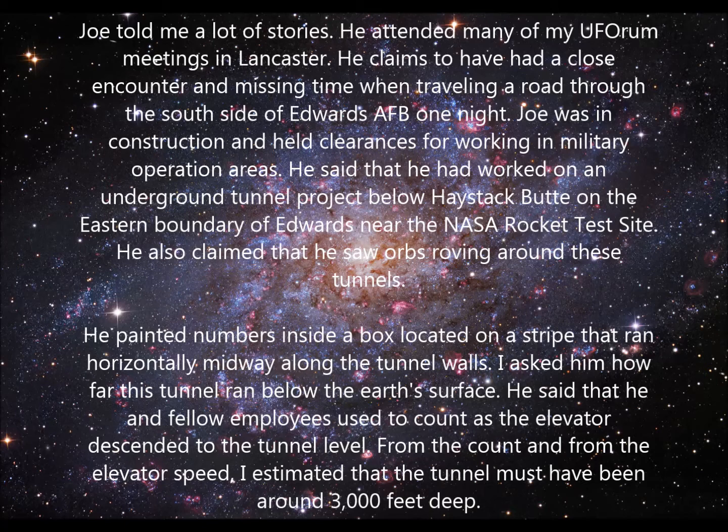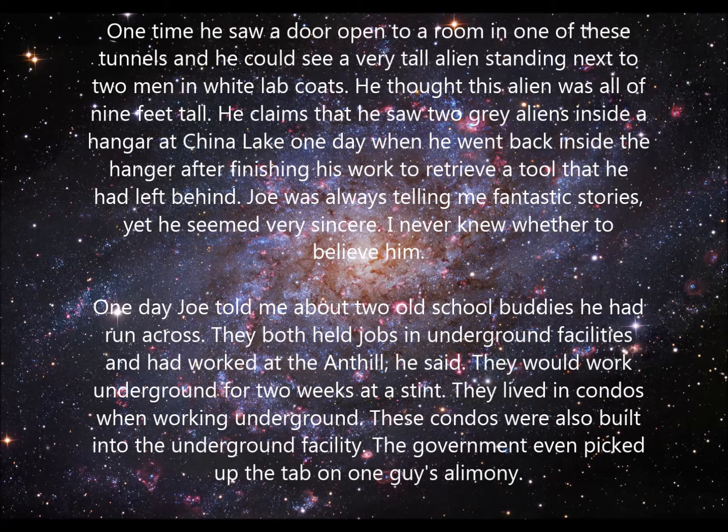I asked him how far this tunnel ran below the Earth's surface. He said that he and fellow employees used to count as the elevator descended to the tunnel level. From the count and from the elevator speed, I estimated that the tunnel must have been around 3,000 feet deep. One time he saw a door open to a room in one of these tunnels, and he could see a very tall alien standing next to 2 men in white lab coats. He thought this alien was all of 9 feet tall.